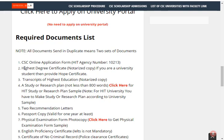They charge 10 or 20 Pakistani rupees to notarize one document. If you are a university student, then provide a HOPE certificate, which means you are studying. If you are still studying, in the 7th or 8th semester, and want to apply for a Chinese government scholarship, then you must have a HOPE certificate, and it must also be notarized.